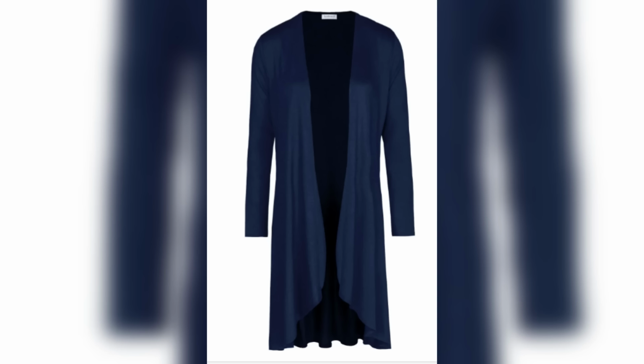Talking of which, let's get on to see what else I am migrating away from. Do I even need to say this? The waterfall cardigan? No, if it's in your wardrobe, it's been out for a long time. Now, admittedly, there are some shops and maybe some online stores that still sell them. Why? Because they're easy to produce. They're produced cheaply. And so some people buy them because they're cheap. That doesn't mean to say we have to.